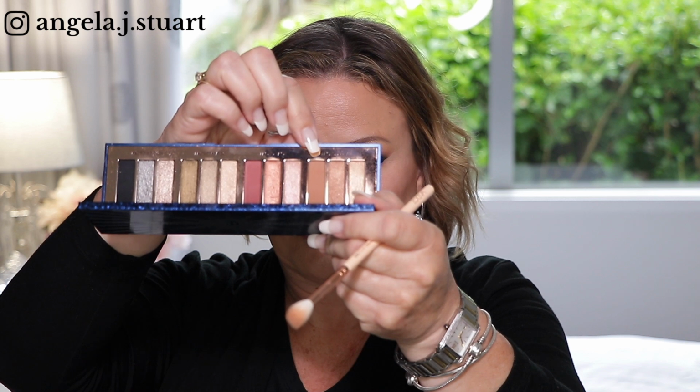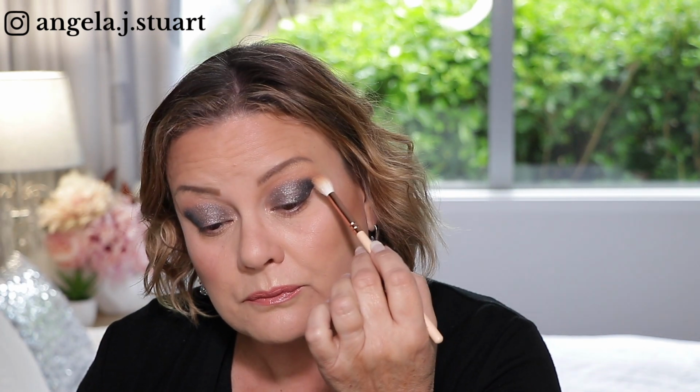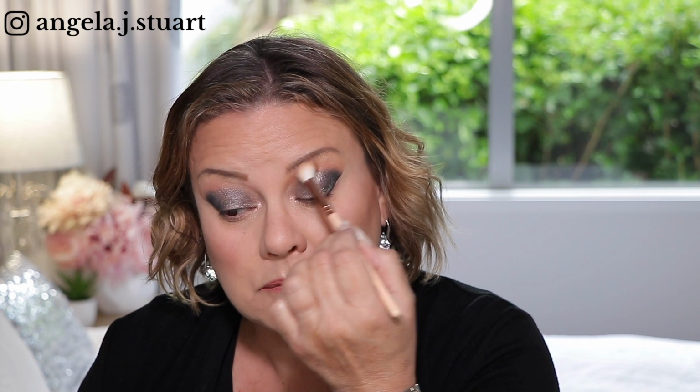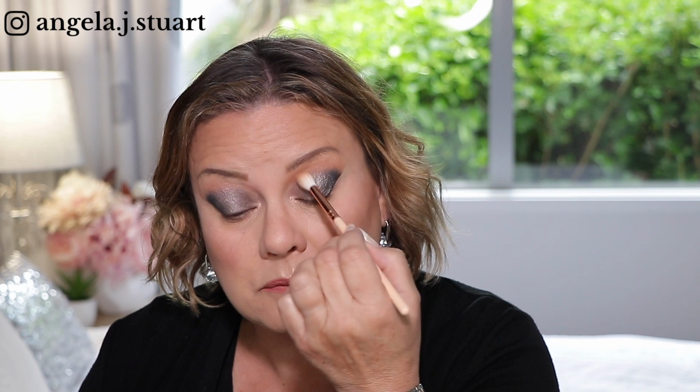I'm taking off the tape now to reveal that nice sharp line with the black eyeshadow. I'm going back in with my transition shade that we used from the first trio, and I'm just softening that transition blend between the two shades.